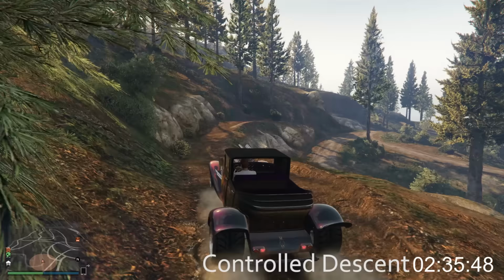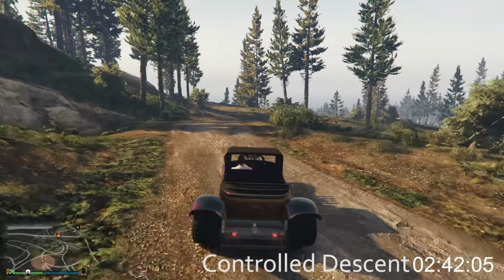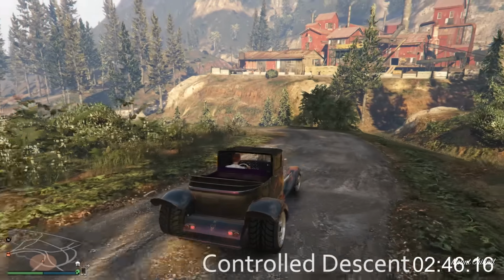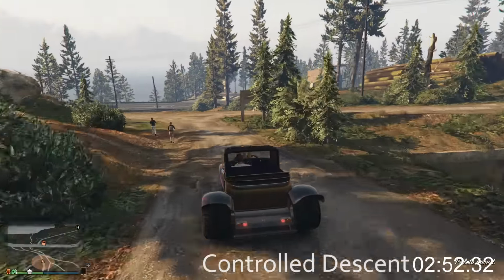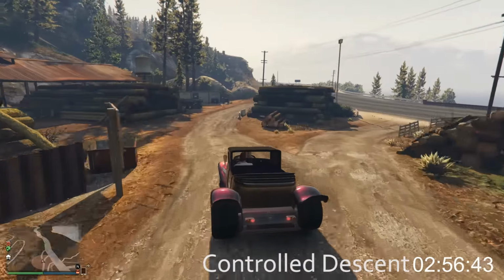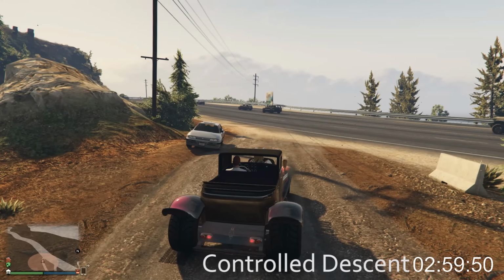I am staying off the throttle a lot, though, because this car will just get away from you so easy. It just has so much torque that it puts out to those massive rear wheels. You do have to be careful with it. So I am being careful, but still, it's way, way better than I ever anticipated it would be. And we are down on our controlled descent in 2 minutes 59, almost 3 minutes.